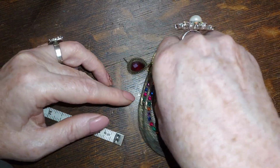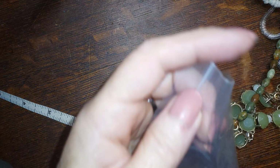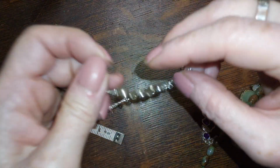Oh, my gosh. If you like the big earrings, those are for you. Oh my goodness. Let's see. We got 6 minutes left. I'm sorry, guys. It's going to be a short one.